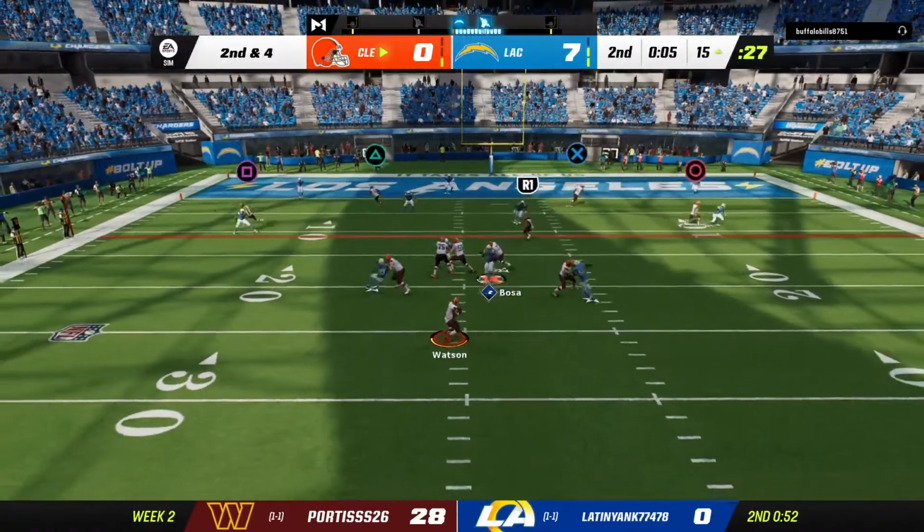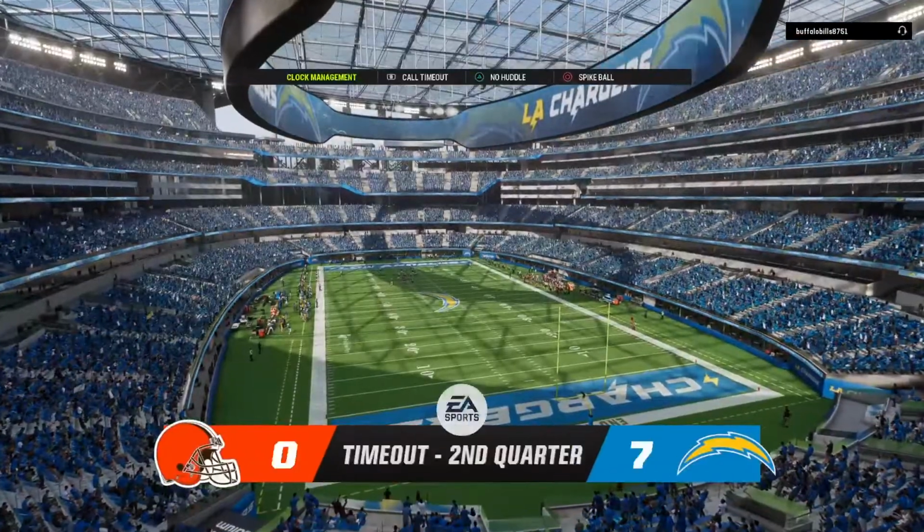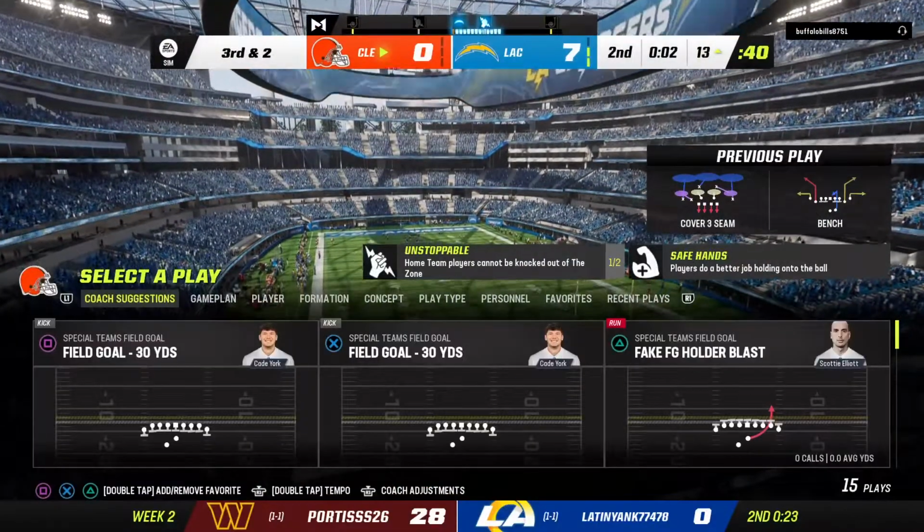On second down and 4, Watson got his man, complete over the middle. It's Hunt, and we're going to get a timeout with 2 seconds remaining in the second quarter.